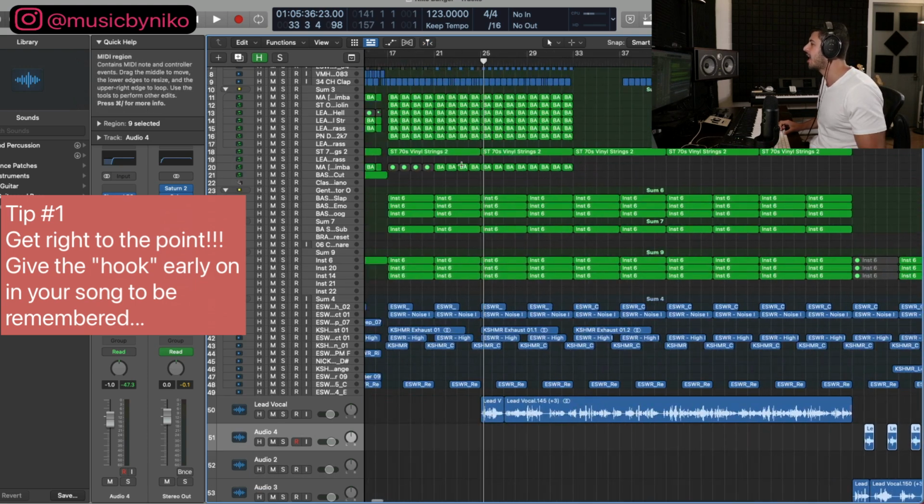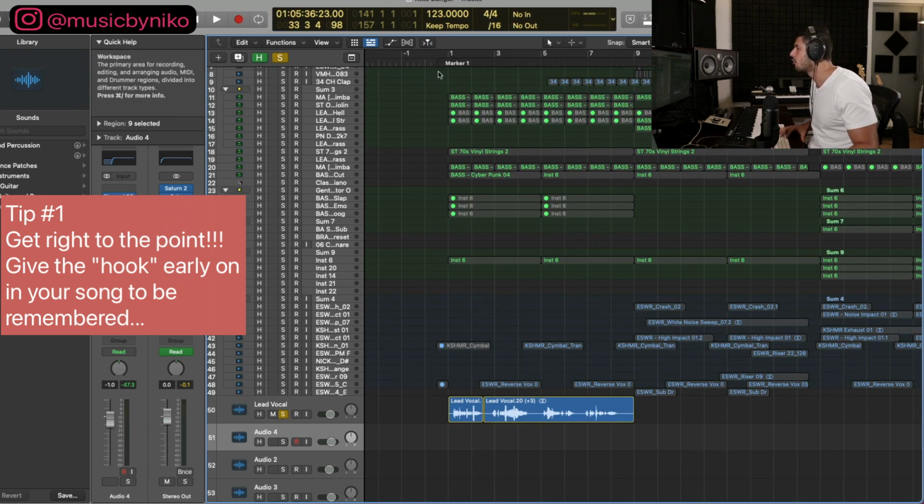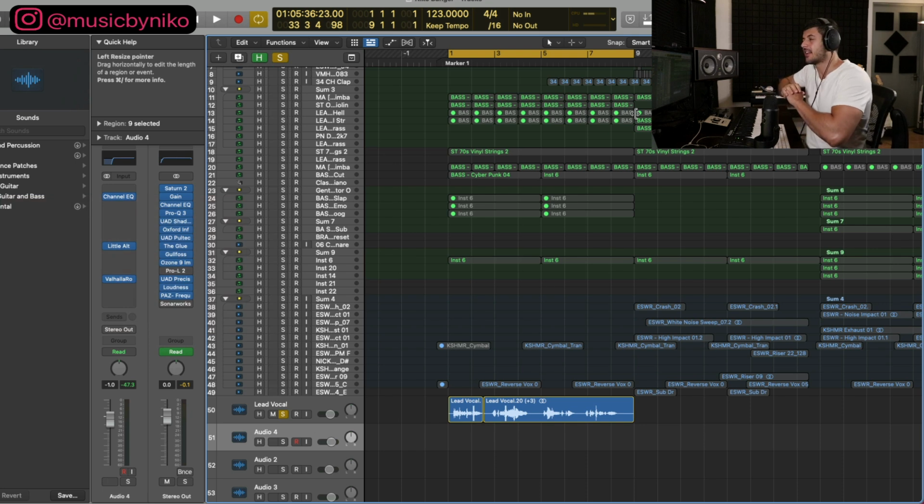So there's a couple things going on here. The main vocal hook, You Got Me Going Crazy, right from the intro. I lay it out and I jump in with a powerful chord progression to capture your attention. Guys, there's like 40,000 songs released a day or something insane like that. You need to have a hook right away.